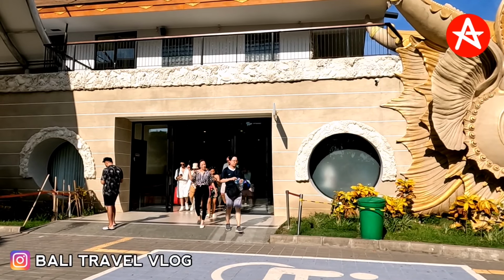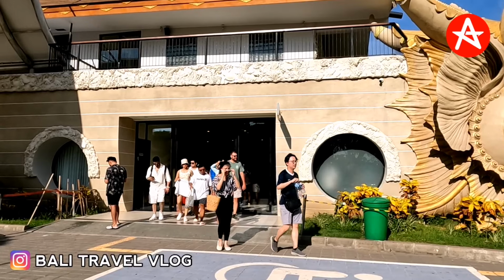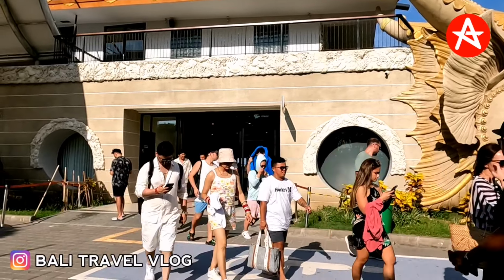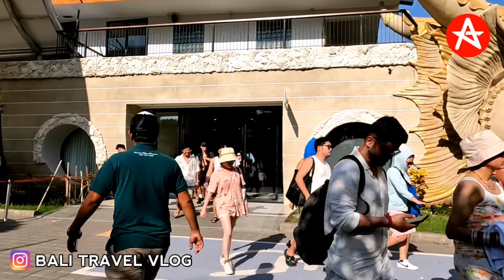Yeah, did you see that? They just reached Bali, and usually around 5:30 it will be really busy in this gate, because there are a lot of people coming back from Nusa Penida.